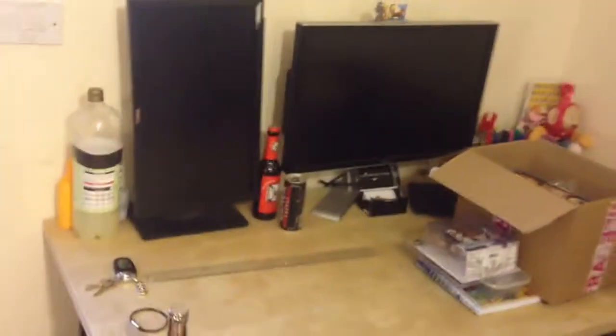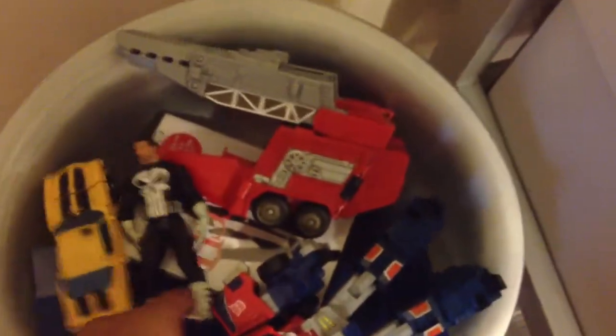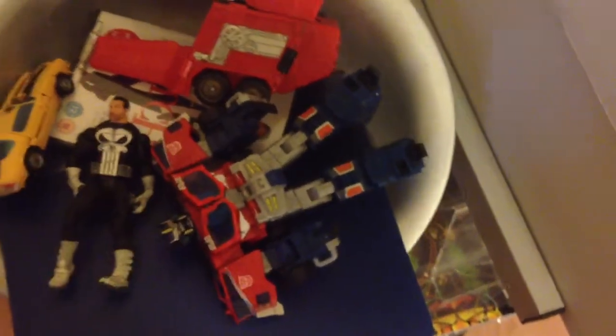And it's a computer desk. I guess I've got some Duff beer, a bottle opener, some figures that need to be shipped out, some old classic Hasbro WWF figures that need to go to a guy I've done a trade with. Then here we've just got random Transformers and a Punisher figure from Marvel Legends, something that I got from a car boot sale.